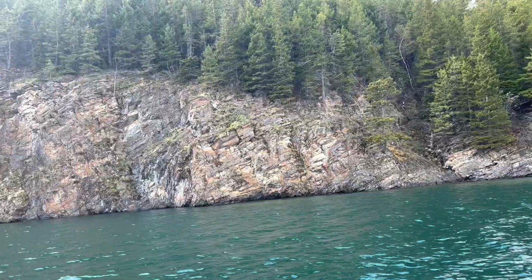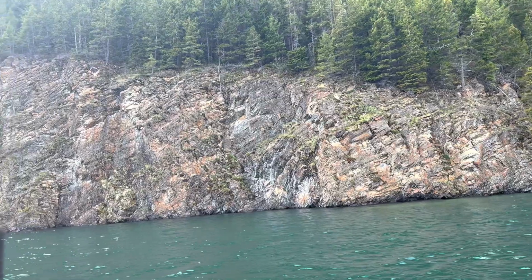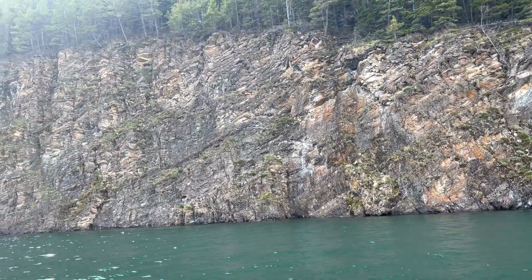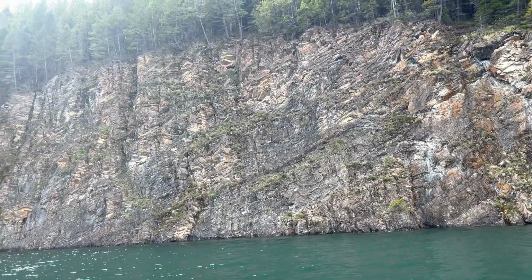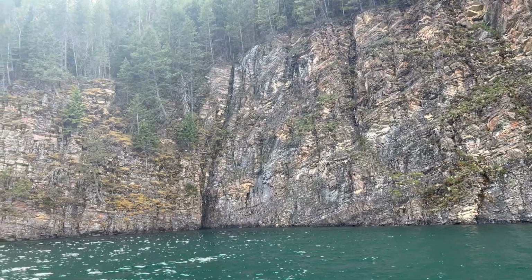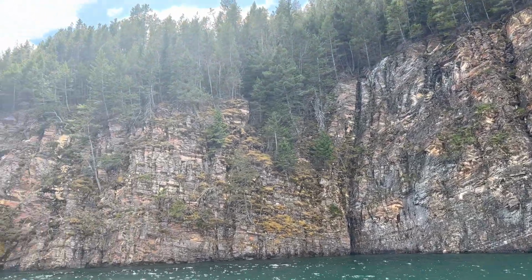We have on the right another beautiful cliff ledge, and we're also going to be seeing more of that orange-colored lichen, as well as the trees growing up along the side of the cliff.